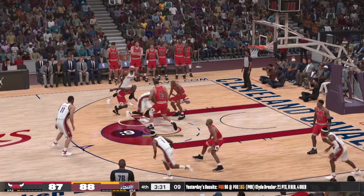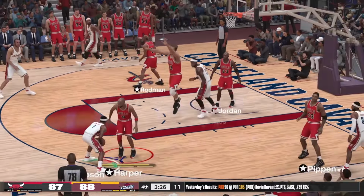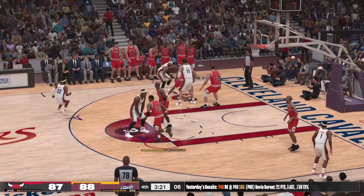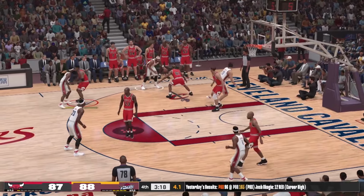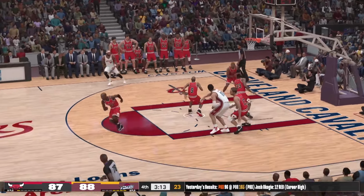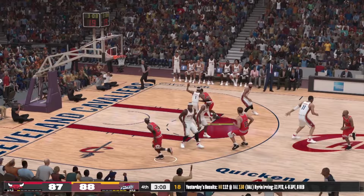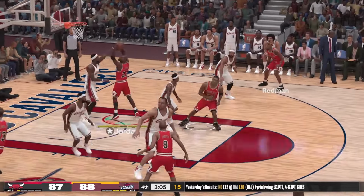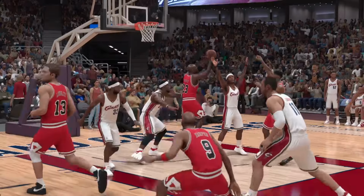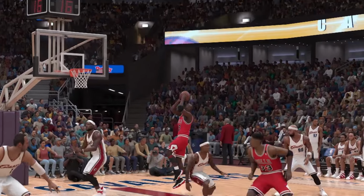There's a screen. They get it back. And here's Gibson. To the left side wing. Shot clock at 6. Here's Gooden. Rodman with a rebound. Rodman's got 14 rebounds tonight. Going after it. Here's Pippen. Pass to Jordan to take the lead. That one goes in. Jordan's got 36 points. Clutch buckets. He's paving the way as they hit the home stretch.